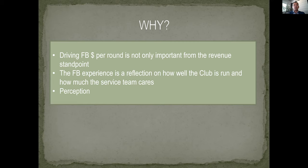So you have to be able to create the service that the membership expects. At the same time, there's a ceiling on what you can charge for that, because you're going to get to a point where the membership or the clientele is not going to see the value in paying what you need to charge to make it profitable. At the end of the day, you should be more focused on driving revenue in other areas and holding on to the idea that food and beverage dollars per round are so much a part of the amenity of the experience, even very much on the public level.